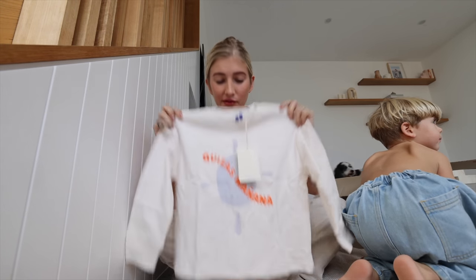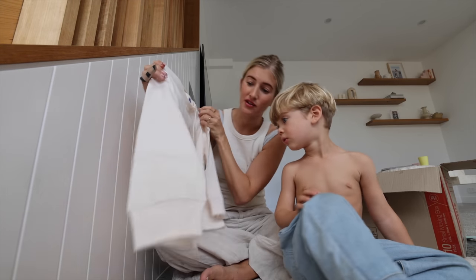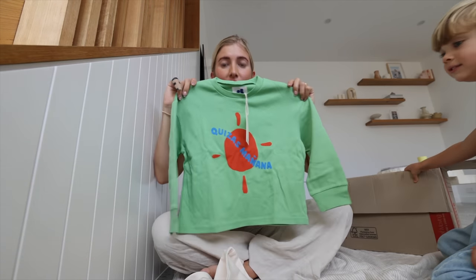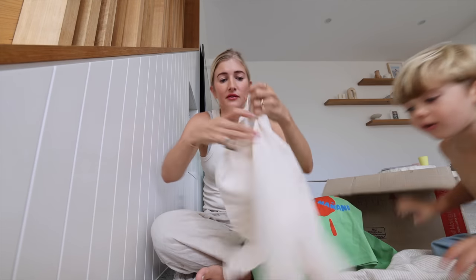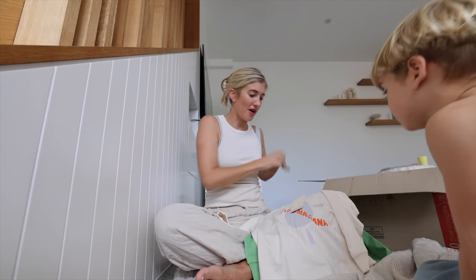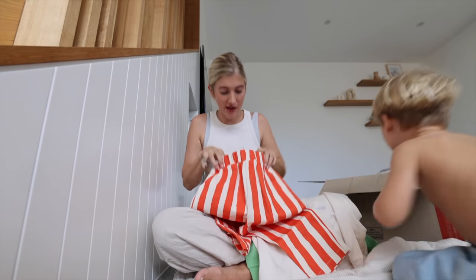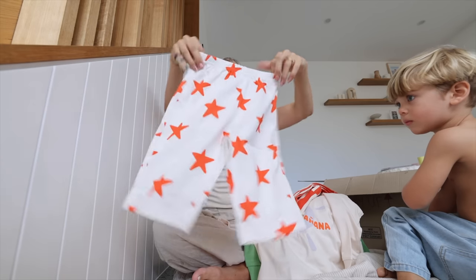This is for Bowie. Oh, that's sick. Look at this. That's cool. Oh, look at this. A green one. For me. Well, let me check the size. Yep, 3 years. Bowie. Yep, 3 years. Both for Bowie. Oh, these are so Bowie. Look at these pants. Yes. These are Bowie pants. Bowie, they are sick.